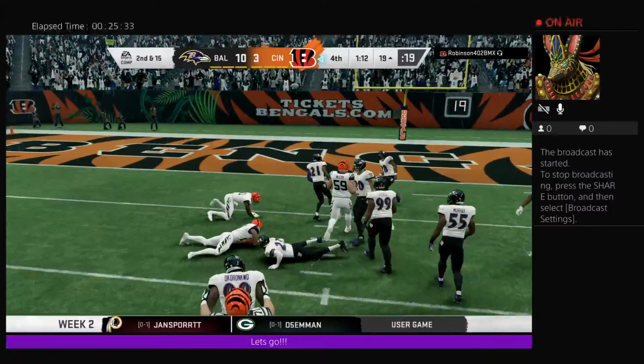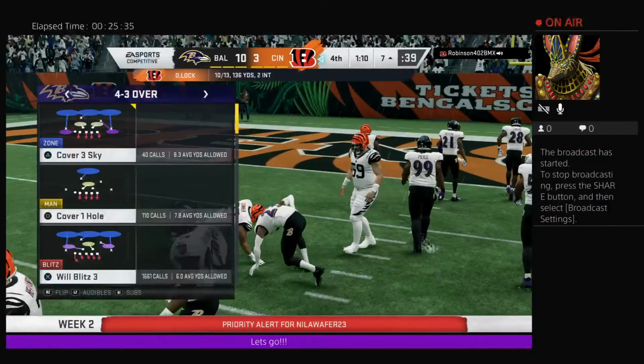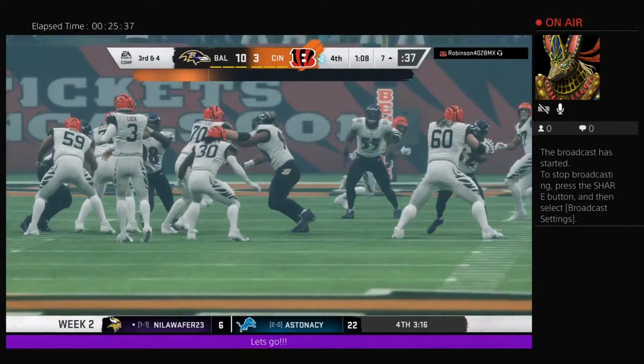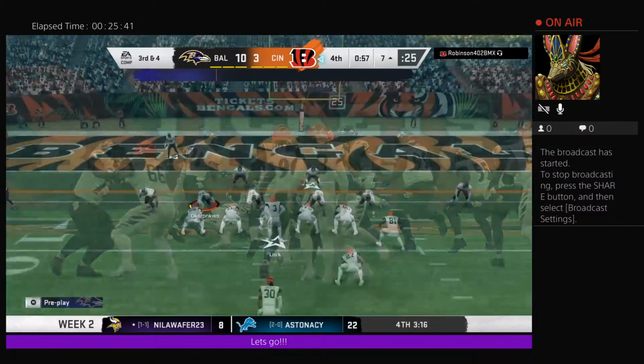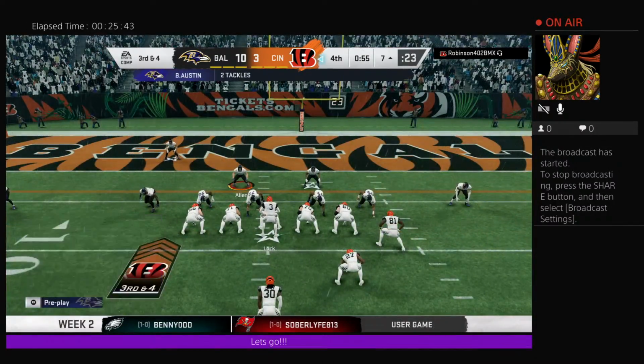Get that one complete to counter. And here he'll get it down to the 7. They get 11 back on that one. It leads to 3rd down.